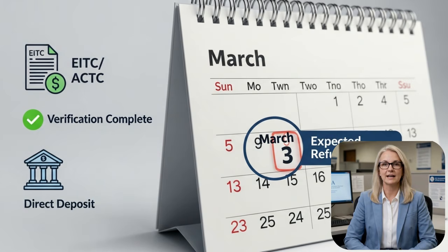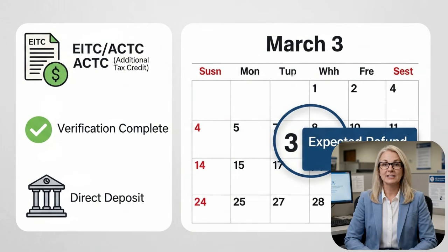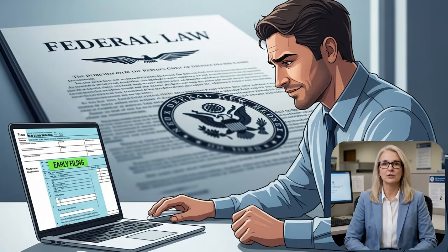In fact, the IRS has stated that most people with these credits should expect to see their refund around March 3rd or later, assuming everything checks out and they use direct deposit. I know it's annoying, especially when you filed early specifically to get your money faster, but there's nothing you or anyone else can do about this delay. It's baked into the law.